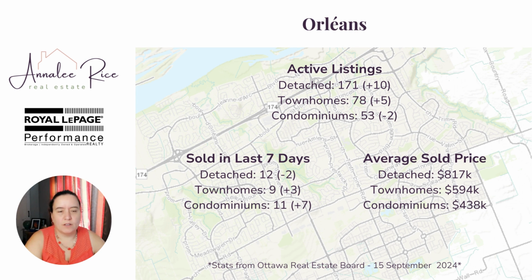And finally, in Orleans, we have an increase for the detached and towns active inventory, slight drop for condos, but that's largely due to the fact that they had a huge week for sales. And when you get to the condo slide, you'll see that the conditionally sold condos are also very high right now. So it just means that they're selling. It's just the active inventory isn't keeping up with the number of sales that are happening.